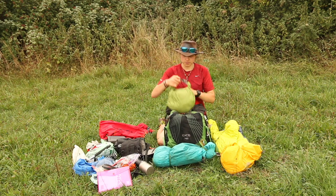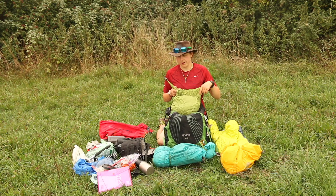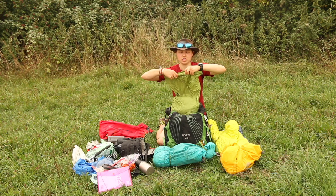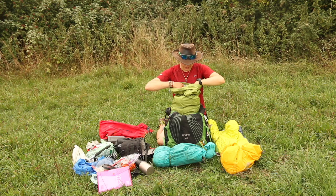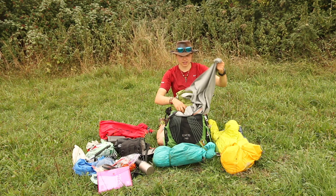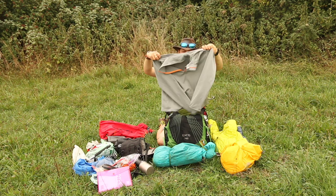And then my clothes bag. So this is slightly different to normal as well, in that I've got a new piece of kit, which is an old piece of kit of mine, but it's a new addition to this walk. And that is this. I have a long sleeve shirt thing.